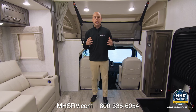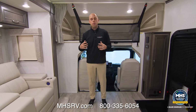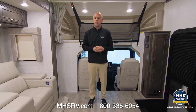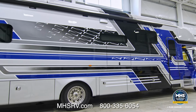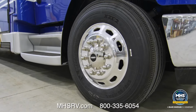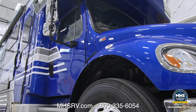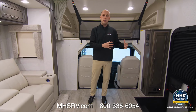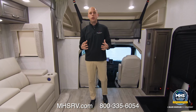One of those is going to be the actual chassis itself. I know we've talked about some of the components on the outside, but the ride and handling, as I had mentioned, is extremely important to us. So some of the features on that S2RV chassis, you're going to have a computer balanced drive shaft, oversized full stabilizer bars, rear air suspension. There's a multitude of things that we've put on here to make sure that the ride and handling is as superior as we can make it.